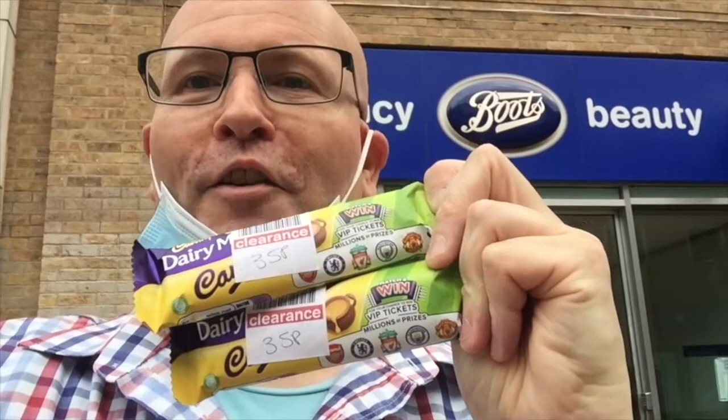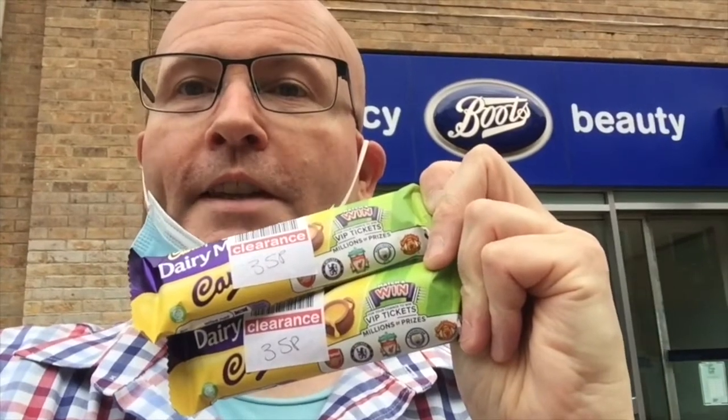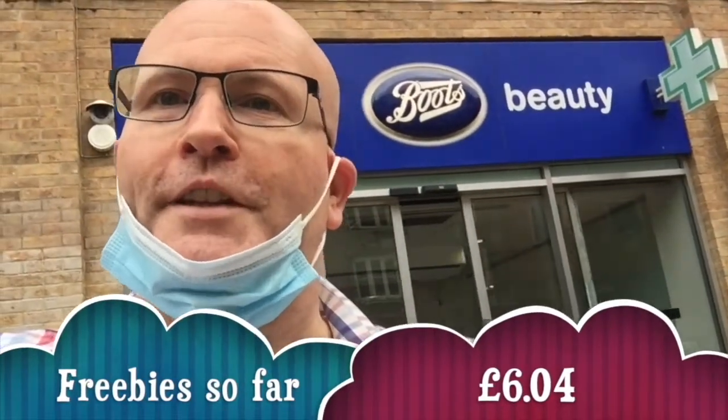Well, I really maximised my points in there because not only did I get 2 bars of Dairy Milk Caramel, which I love, for 35p each, and they were originally 75p each, so that was a saving of 80p. I used my points, and I used 70 points for the total. So from Boots, that was a total saving today of £1.50, and more free food for me, and Paul maybe too. When you're blagging, you also have to think ahead.